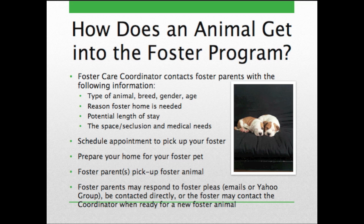Part of the Yahoo group is that you can sign up to receive every email that I send, because I may send more than one during the day, or you can just do what's called the digest mode, and it'll just be one a day. So it's really up to you whether you would mind receiving daily updates, or whether you would just want to be on the regular email list where you would just get periodic emails. And you can join the Yahoo group by going to Yahoo Groups on the internet and searching Asheville Humane Society Foster Buddies, and then just hit join, and I will add you to that group.